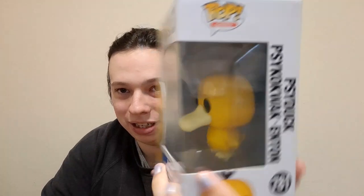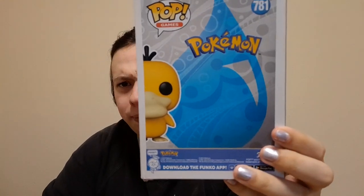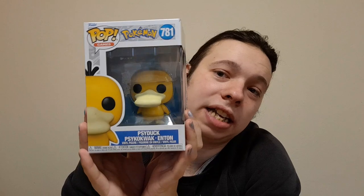This is the cutest thing I've ever seen on a Funko, and it's Psyduck. Look how cute this is! It's so adorable! Have you ever seen anything so cute before? It is just so cute, I'm sorry, but it is. It's so adorable. And yeah, that's Psyduck, which is really cool. There's literally nothing on the back other than Psyduck, which is cool. But yeah, that Psyduck, it is so cute.